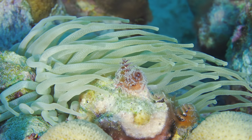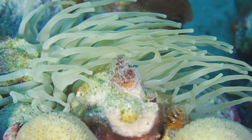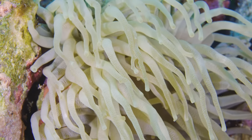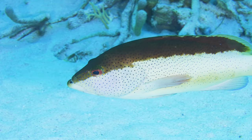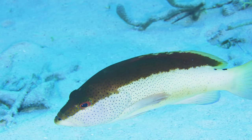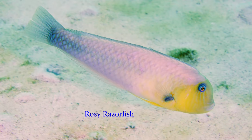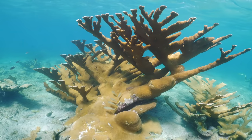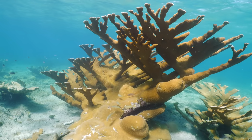A giant anemone. A bicolor coney. A rosy razorfish. A peacock flounder. Bonaire just does not disappoint.